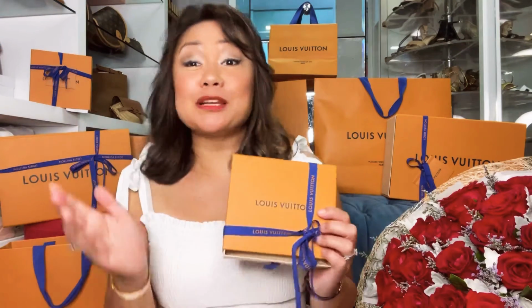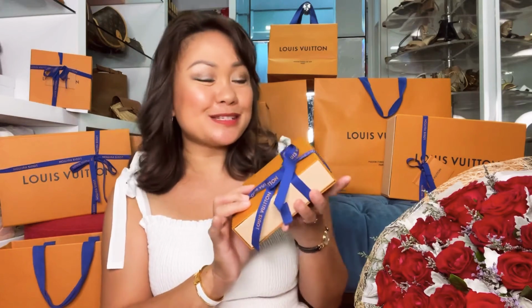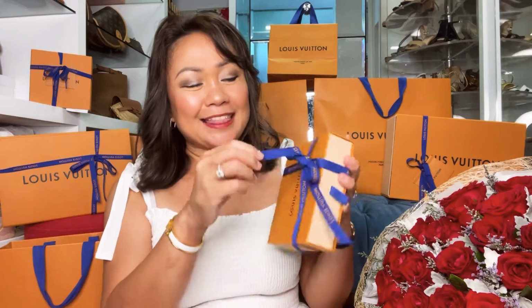Let's start from the smallest box first. And this one is from Zachary and Chantel. This is the present for me. And I love Louis Vuitton. And yeah, so let's open it together, guys.